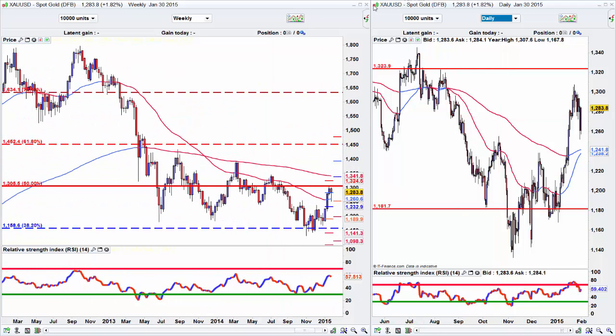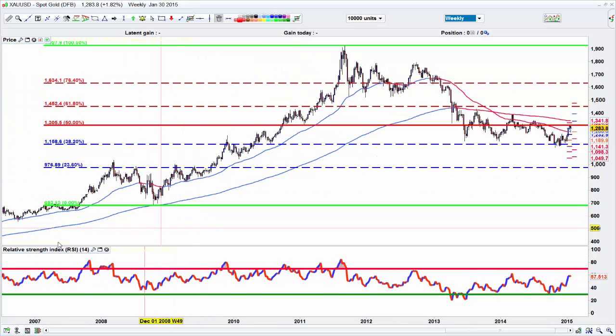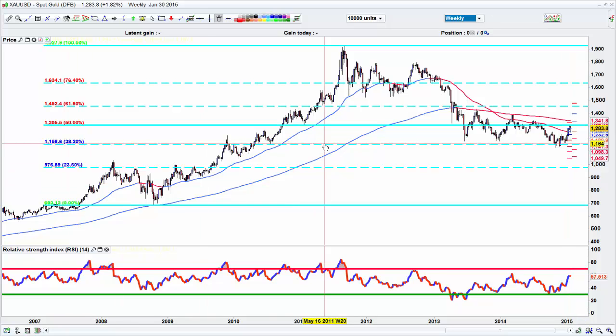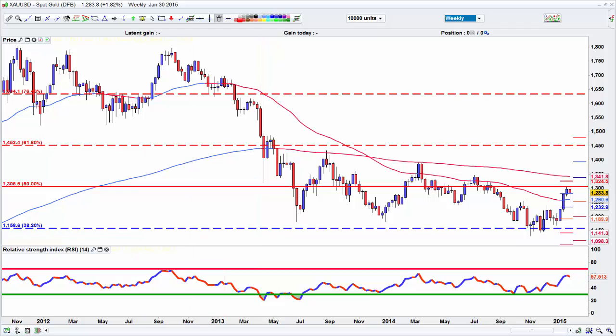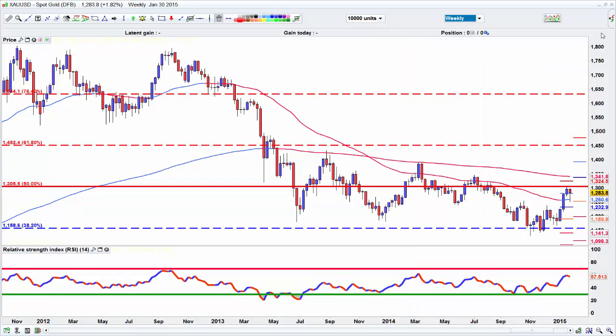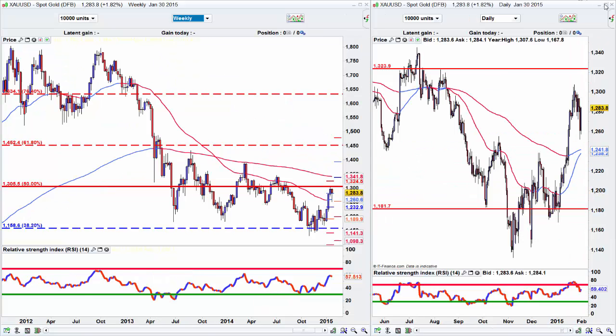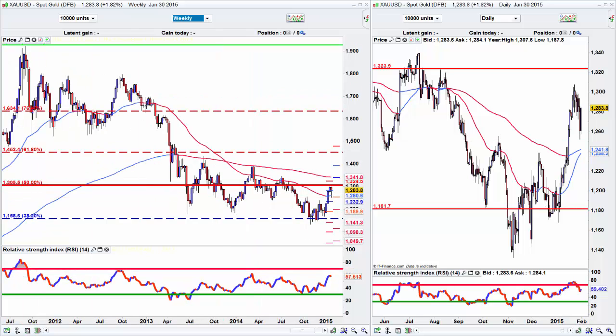Weekly, however, says that's a hangman. That's interesting. That's why it's a great idea to do your fractal checking, go through all the time frames, because at the moment that weekly is a hangman spinning top sitting underneath 50% fibs. So that suggests that could drag it all the way down to 1250. Between the 50 and the 200 EMA as well, which tends to create a lot more chop and indecisiveness.